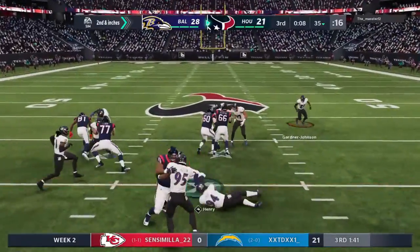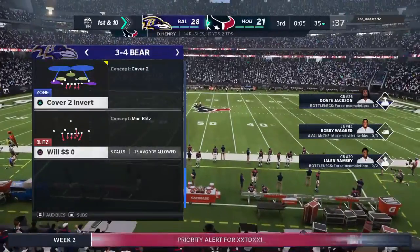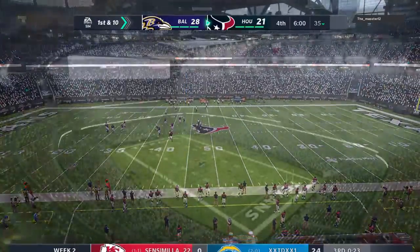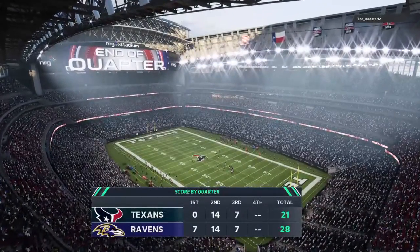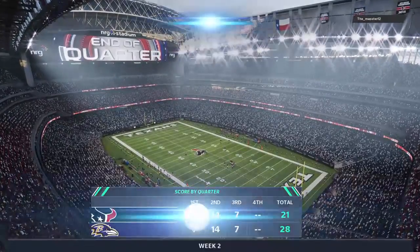Again, it's Henry. That's good for a Texans 1st down. 1st and 10 at the 35-yard line. So both teams trade touchdowns in the 3rd as we're through 3 quarters of play. This is the National Football League on EA Sports.